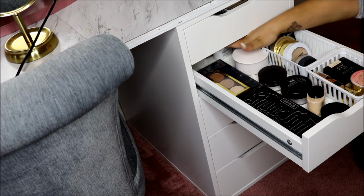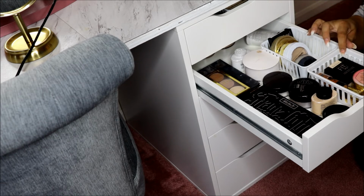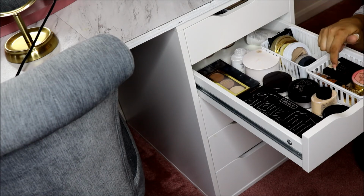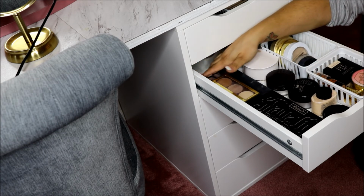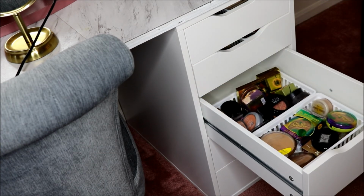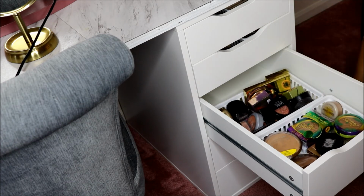In this second drawer, I have all my contour products and my powder products. So I have a ton of powders, actually. Well, I feel like I have a ton of powders. There's like stuff all the way shoved back there. But again, I have these containers, and these are holding powders. I have a couple cream contour products right here. These are just a bunch of powders as well. And then these are my contour palettes right here. Nothing too crazy.